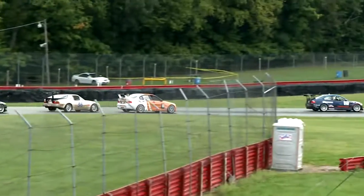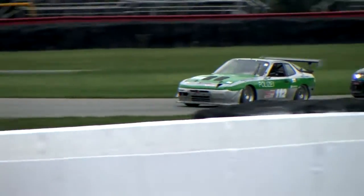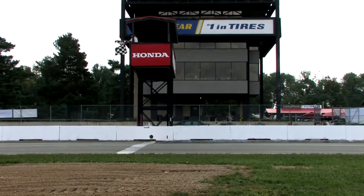Looks like we were seeing the number 112 of Ed Bouse there, our current GTS 1 leader. He's hustling, trying to stay out in front of Brant Gear and take it to the stripe. That's our GTS 1 leader, and now I'll call him the winner, Ed Bouse in the Polizei, number 112. He's got it painted like a German police car.